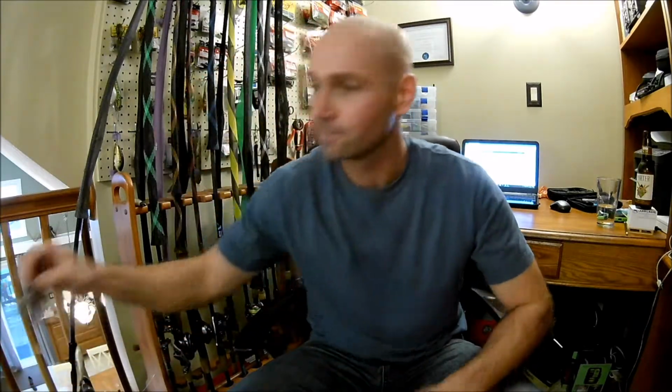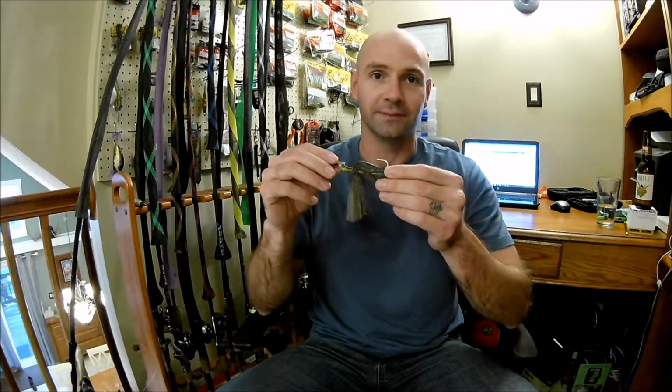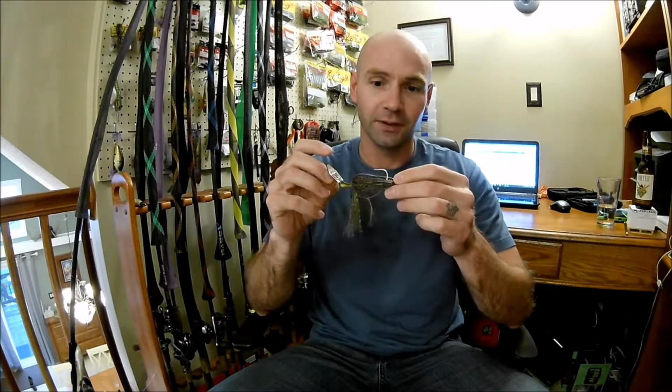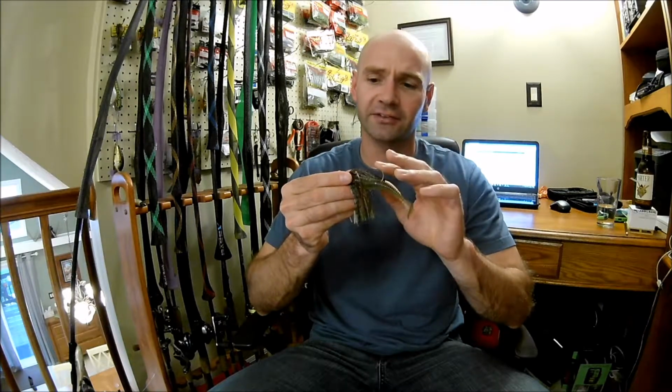Next, the Chatterbait, 1/2 ounce. This is the Elite. They make several variations of this lure. This one, Tackle Warehouse sells. They call it a Tackle Warehouse exclusive. I think it's because it's got the Gamakatsu hook, but in any case, I love it.